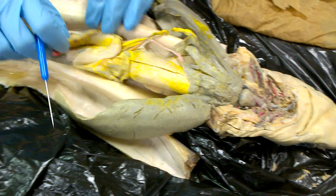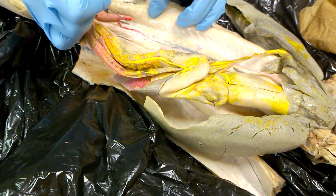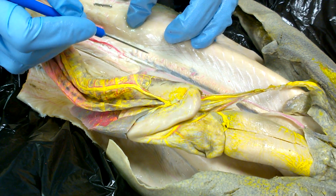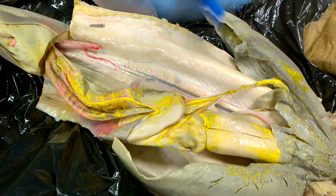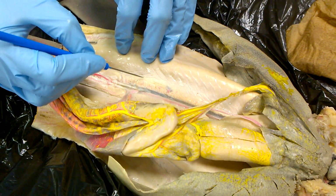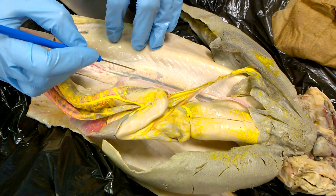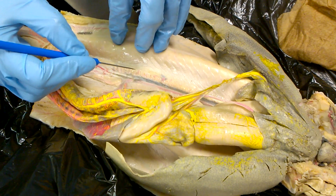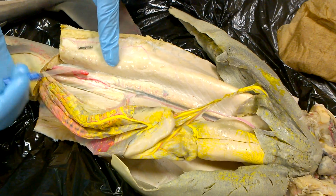So you can't really see any of this, but out here on the outside of the kidney is the renal portal vein. You can't see it, you just have to believe me that it's there. All of the blood from the muscles and the tail will flow into the renal portal vein. So the renal portal vein takes blood into the kidney through, what's the one that means into? Afferent renal vein.